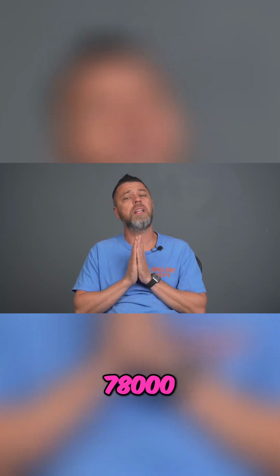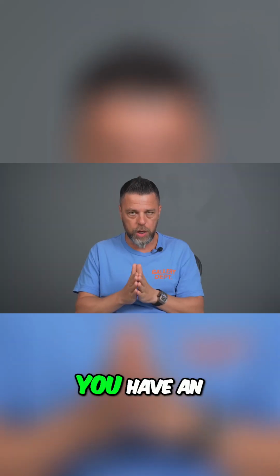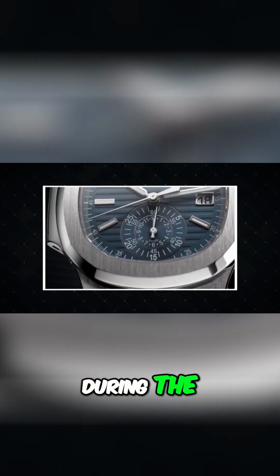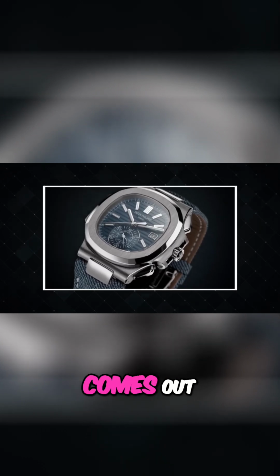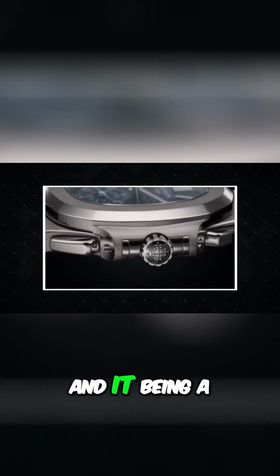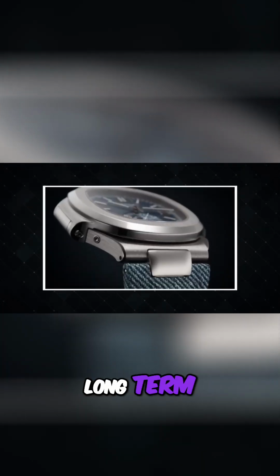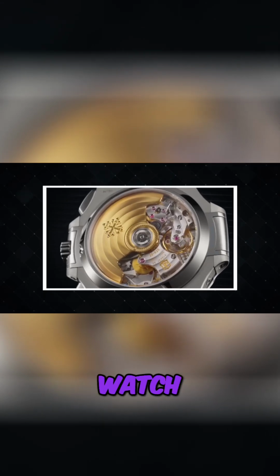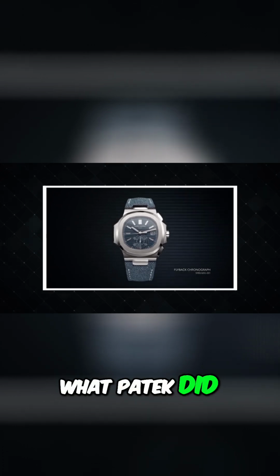This thing retails for $78,000. It's on the market today for $220,000. Why? For one, you have a Nautilus by default that's going to trade over list. Two, you have a brand new model, and historically, whether it's during the hype years, the down market, the up market, whatever market, Patek always comes out of the gate high. It then slightly comes down, but in the case of a Patek such as this, and it being a Nautilus, and remembering not too long ago how well Nautiluses do long term, hence the price of more than 2x its retail. I've seen this watch in person. It is an amazing looking watch, and I absolutely love what Patek did with this new release.